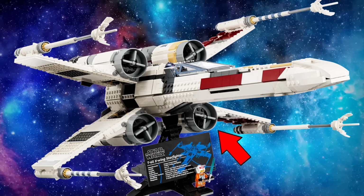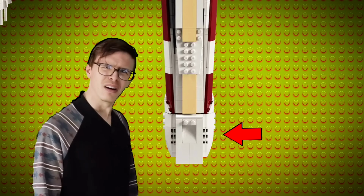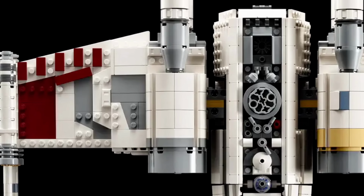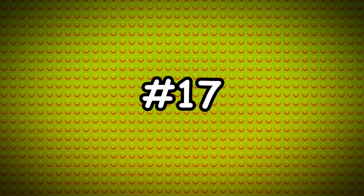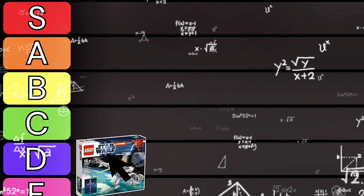The engines are oversized, and the nose of the X-Wing is the wrong color. Are you serious? But those flaws don't take away from the state-of-the-art building techniques of this UCS X-Wing. Number 17, UCS B-Wing. The B-Wing is in B tier? Who would have thunk it?